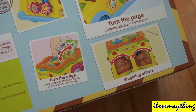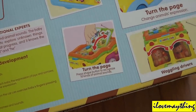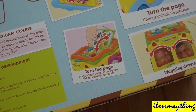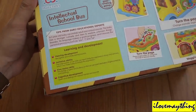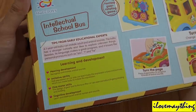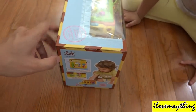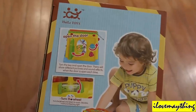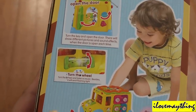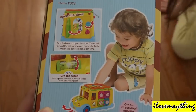Waddling drivers. Here, Maya, you can turn the page. Okay, let's open it. Press shape button to recognize 10 kinds of animal sounds. Open it. That's nice. Wait, Maya. This is nice. Oops. Help me out, Mommy Rhea. Oh, here, I got it. It's okay, I got it. Oh, you can open the door and turn the wheel. Omnidirectional moving function. Can I please open it up?